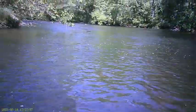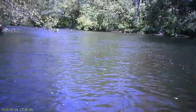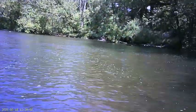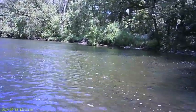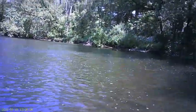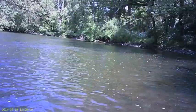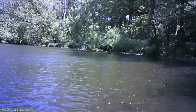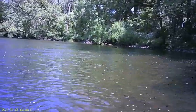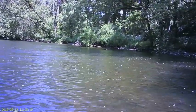Okay, so it's day 3, freshly charged camera. I've moved up, and there are trout very busily feeding. I mean, look at them. They're just all over the place here. And, man, he's going to town up there. Look at him. It's just nuts.